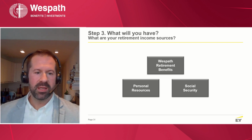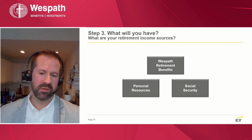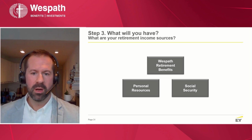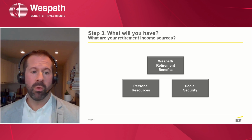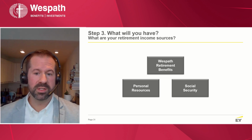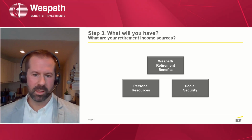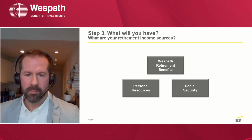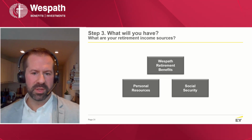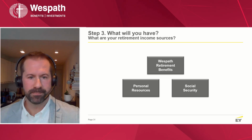So, what will we have? There may not be just one source, there may be multiple sources. We may have some personal resources, savings or investments in other plans, an inheritance, for example, our Wespath retirement benefits, the whole host of the benefits that you may have through Wespath, as well as Social Security. And we're going to talk a little bit more about some of that in detail. But these are, I would say, for maybe not everybody, but for most people, the three main sources that you have for income purposes.